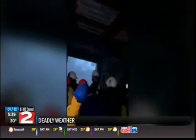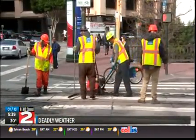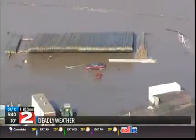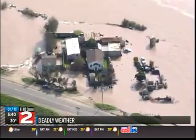A funnel forcing crews at a recycling plant to find a place to hide. We jumped out of the car and ran into Laney's, and we all got in the freezer. A lot of praying and calling on Jesus. Water continues to be the problem on the West Coast. Driving rains for 2 weeks, washing out communities and triggering mudslides, with more storms expected over the next several days. Jay Gray, NBC News.